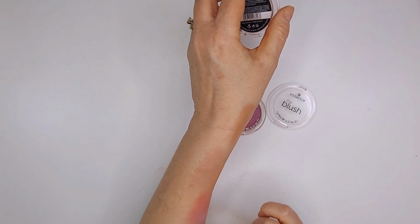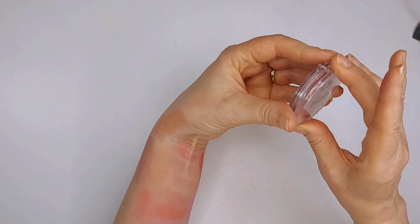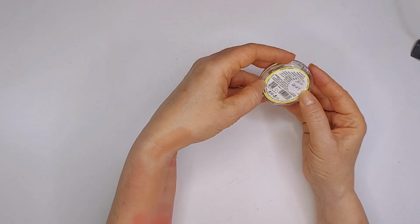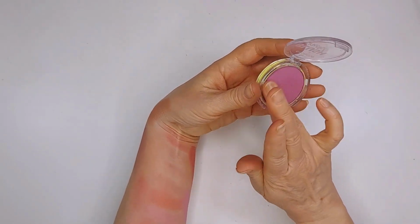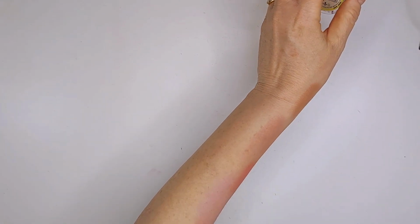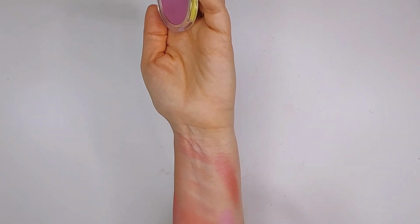A lot of times I think something is cool toned, but I put it on and it pulls a little warm. But this one is really pretty. And it's kind of unique in my powder blush collection. And then this Essence Blush Crush is newer, and it is in Lovely Lilac. This is one of those purple blushes. When you want a blush to stay cool toned, if you go into the purple family, then it will do that. And wow, that is kind of similar. How similar is it to the Persona? I'm curious.